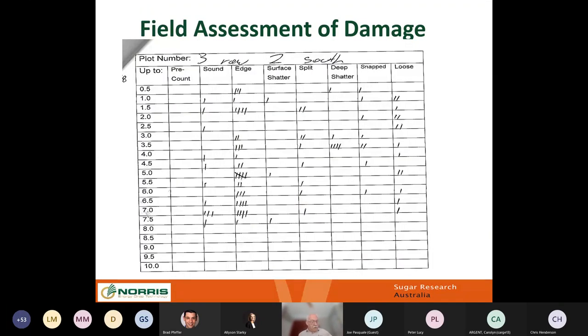We went in and used some standardized assessment of whether the butt that we could see was sound, had edge damage, had surface shadow, whether it was split, deep shadow, snapped, or whether the whole thing was loose, and later in the project we also put a column there for missing.